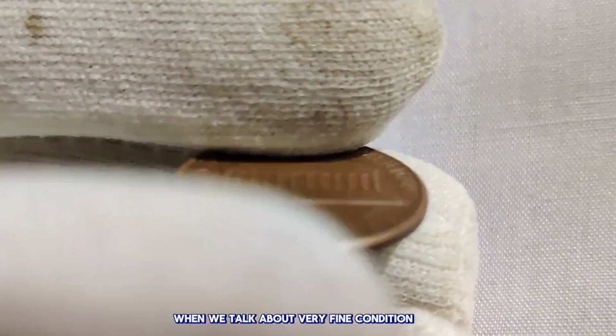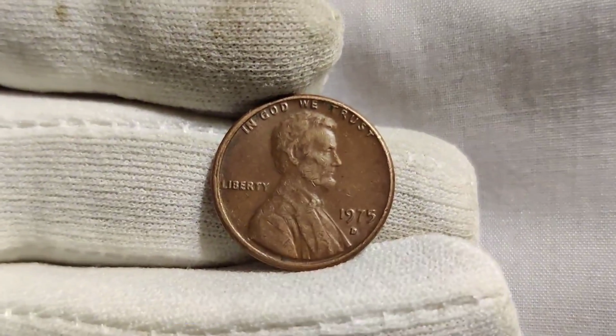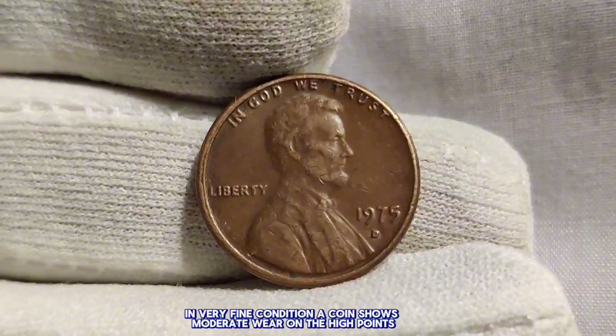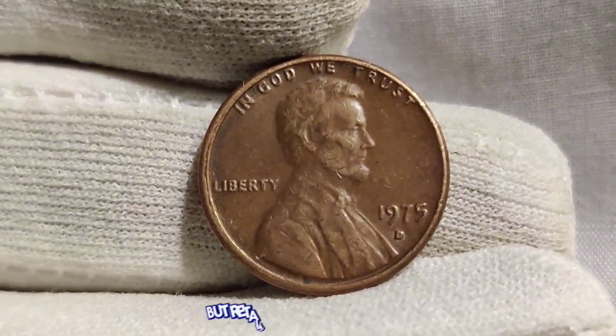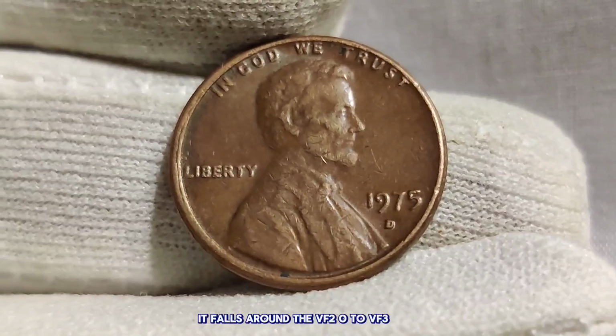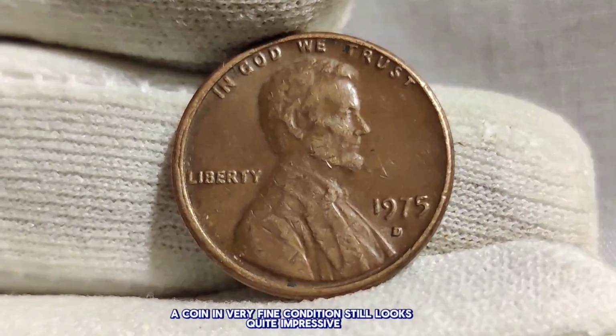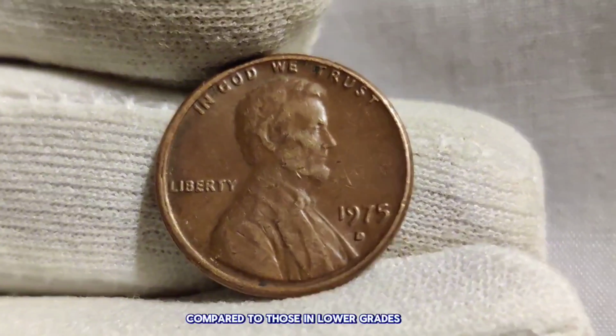When we talk about very fine condition, we're referring to a specific grade in the coin grading scale. In very fine condition, a coin shows moderate wear on the high points, but retains all major details. It falls around the VF20 to VF35 grade on the Sheldon scale. As you can see, a coin in very fine condition still looks quite impressive compared to those in lower grades.